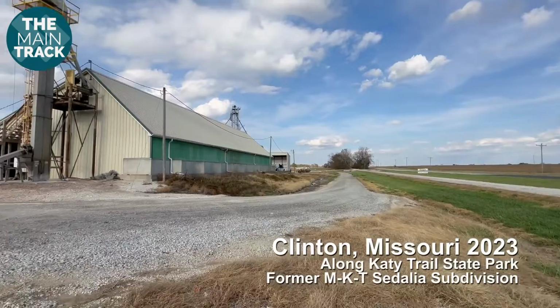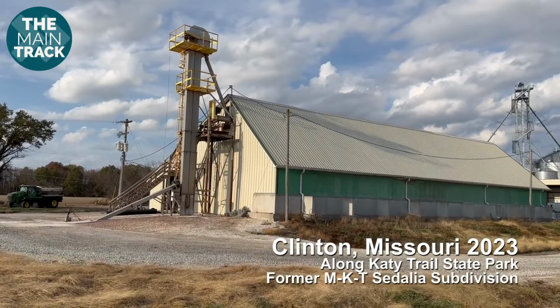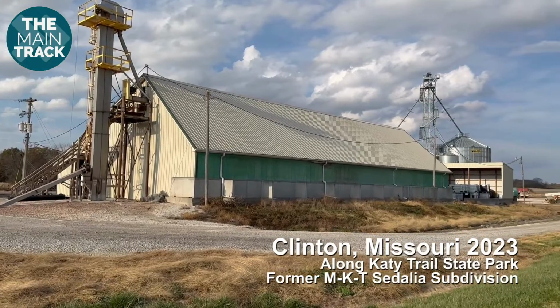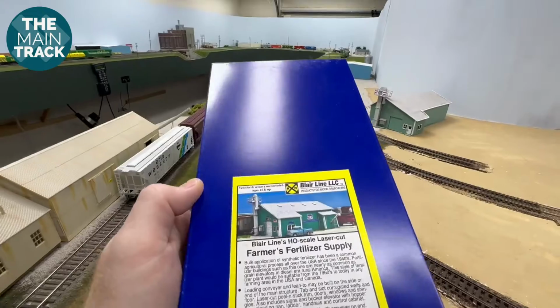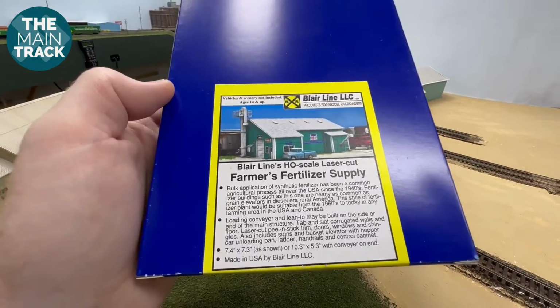Thankfully, for research purposes, there are plenty of these plants I could get close enough to along abandoned rights-of-way that are now hiking trails or just off public roadways. The starting point for my structure is Blair Line's Farmer's Bulk Fertilizer Plant Kit.